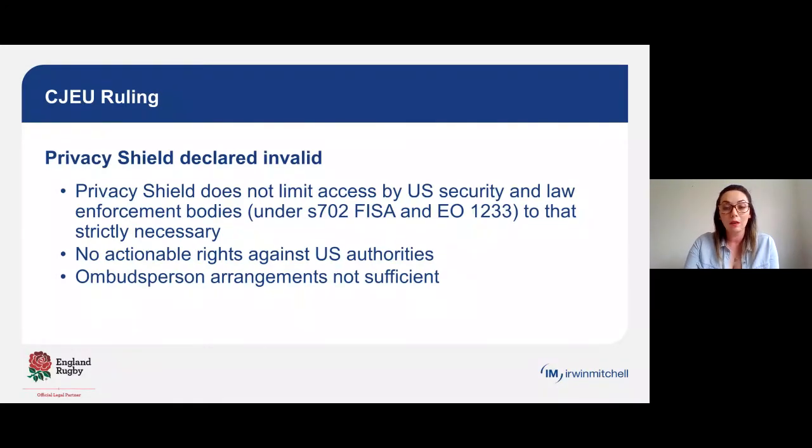The reasons behind it: when Privacy Shield was set up, there was an understanding that there would be some surveillance, but that it would be limited. And where we've got to now, from the referral from the Irish High Court, is to what extent that surveillance is limited, which the court found it wasn't. And then there are the protections and rights of individuals if their personal data had been surveilled. The question of the ombudsperson was also found not sufficient because, in terms of the Charter, their opinion isn't considered the opinion of a tribunal. So that also fell as well.